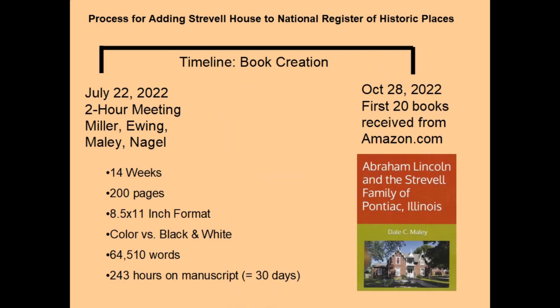Now, here's the timeline that I used for writing the book. As you can see, it really started with the July 22nd meeting in 2022 that we held at the Strevell House with Collins Miller, Tom Ewing, myself, and Joyce Nagel. And then it took me about 14 weeks to write the book, off and on, 200 pages. I decided to use 8.5 by 11 format, and I used color versus black and white. There's 64,000 words in the book, and if you add up from the manuscript file, I spent 243 hours writing the book. Once proofreading was done and some lead time to order the first official copies, I got those on October 28th of 2022. I got the first 20 books.